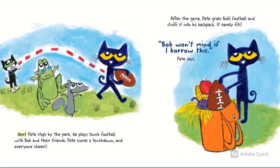Next, Pete stops by the park. He plays touch football with Bob and their friends. Pete scores a touchdown and everyone cheers. After the game, Pete grabs Bob's football and stuffs it into his backpack. It barely fits. "Bob, won't you mind if I borrow this?" Pete says.